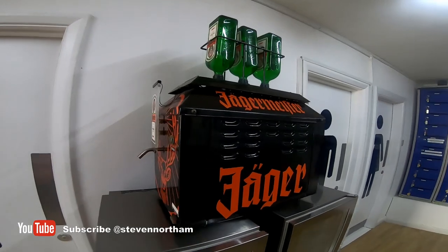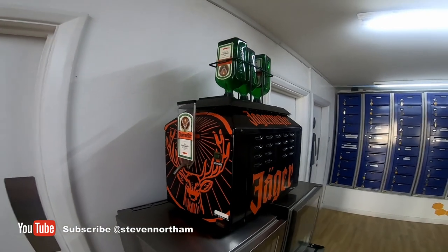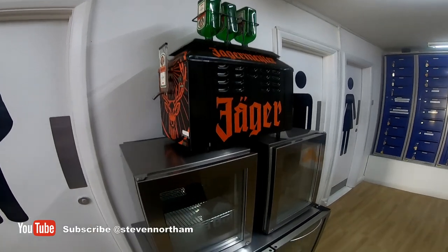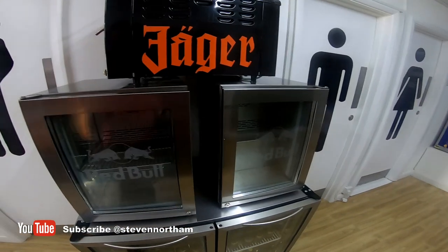Worth mentioning the Jaeger machine. So that was a wedding present, believe it or not, from a friend. And we like a party, as I'm sure you'll find out when I do some more of these videos. So yeah, we've got the Jaeger machine. Red Bull fridges. Again, looks like I've drunk all of the Red Bull on site.